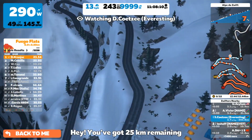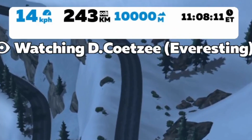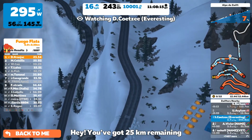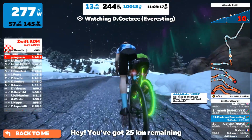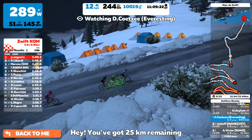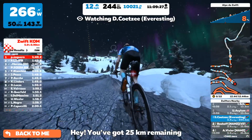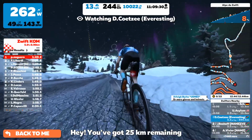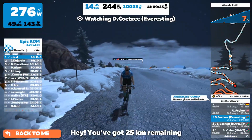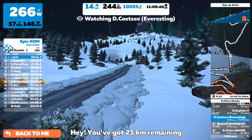In some places the watts went a bit high and we were pushing a bit hard, and here he hit 10,000 meters. 10,000 meters in 11 hours. That is really hard to do. There's definitely other Namibians that are going to try and do this, because you can't be the only one. But I'm telling you, you have to be prepared, and then you have to focus if you want to do this. It is quite tough.